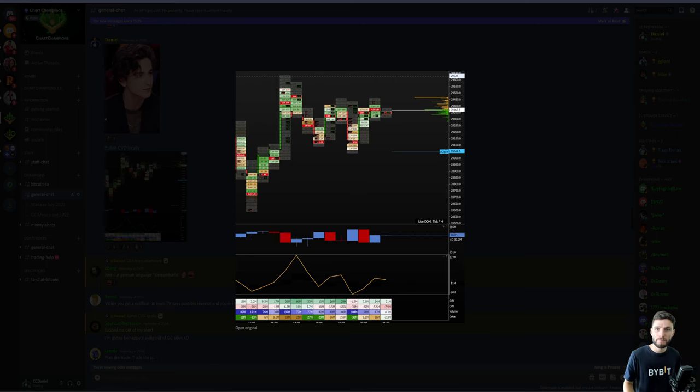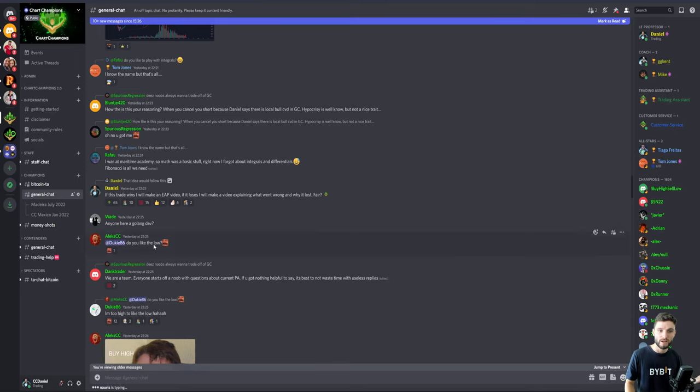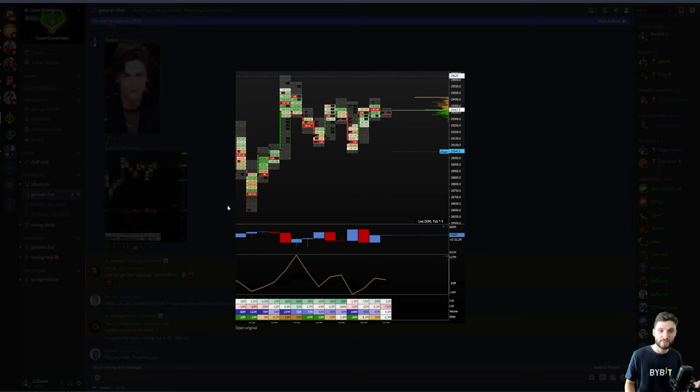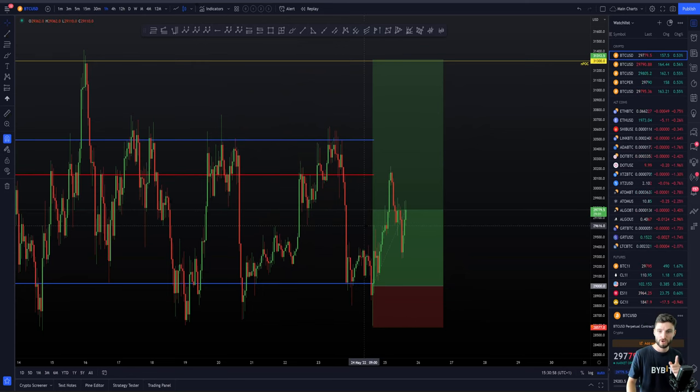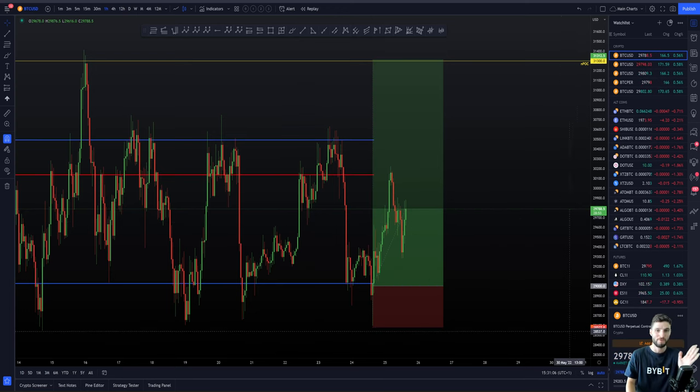Okay, so what actually happened then over the next few hours, next day? Well, we actually can see that we formed a bit of a range at the value area low. Okay, so we started to form this range at the value area low. We also had one quick move to the downside, and this one was kind of funny. If you look here, the actual low of this move was 28,595.